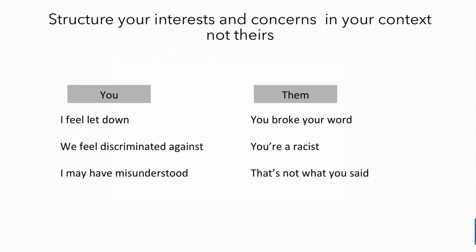They can find it quite offensive, and their hackles will go up, whereas they can't argue with your feelings. If you feel let down, then you feel let down. It's a much more disarming way, and you're bringing the emphasis on them and you're not attacking them. Similarly, we feel discriminated against is less antagonistic than saying you're a racist.